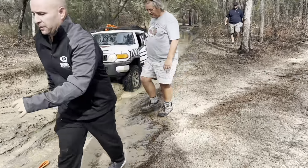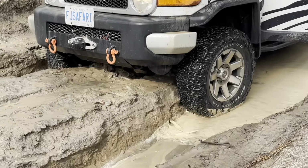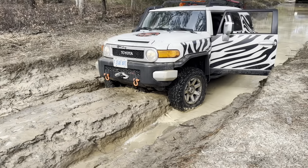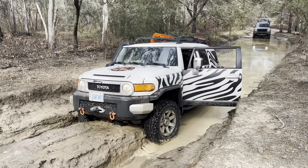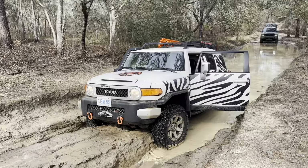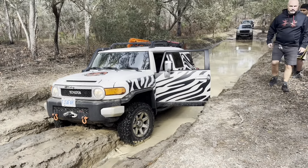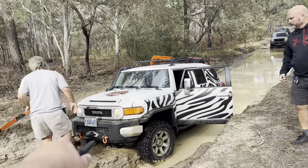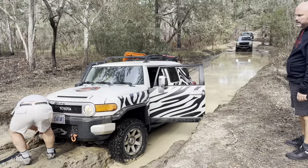Hold on, let me back up. That rode it out pretty good. I'm high centered, man. No magic. No lockers will save you. What size tire is that? 33? 31 and a half. What's the easiest way to come out? Just pull them forward, center. Yeah, just pull them. No shackles. When we come out, is it the same track, or should it stay on?